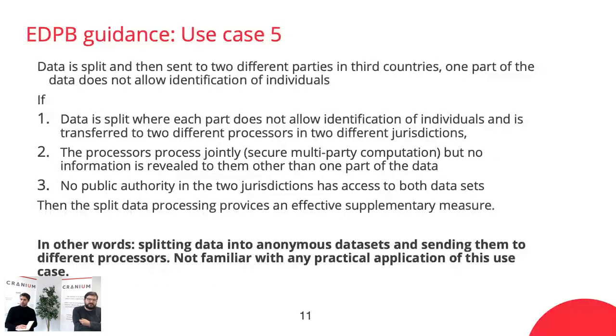The final one in there, the list of technical measures where they provide us with a situation where they feel you have sufficient measures, is one that, at least in my experience, I found difficult to find a practical application for. They talk about a situation where we have two different processors in different third countries, and we split the data set that we want to send. One party receives part of the data, another party receives the other part, and both of them receive pseudonymous data, so they can't identify anybody in their data sets. Then we have a process which they refer to as secure multi-party computation that allows us to still process this data in some way as the controller without any of those two parties having access to the data. It boils down to, bottom line, we send anonymous data sets to two parties who can't use them. I'm not sure in which situation you would apply this, but it's the final use case where they describe sufficient safeguards if you apply these measures.